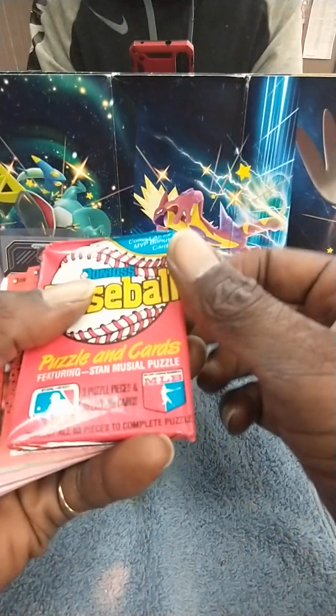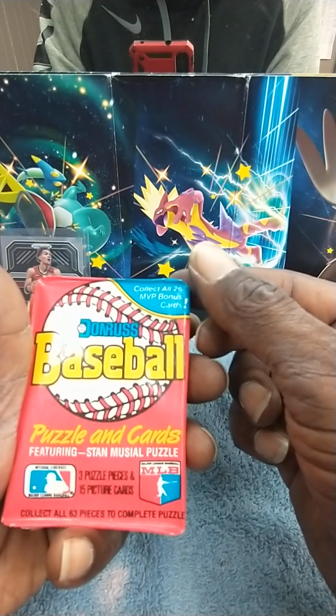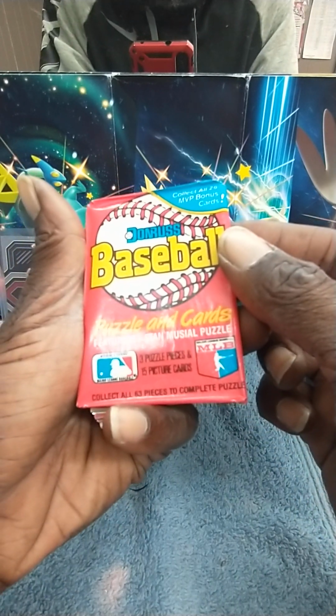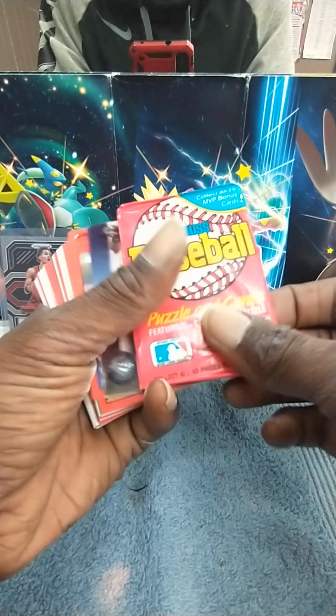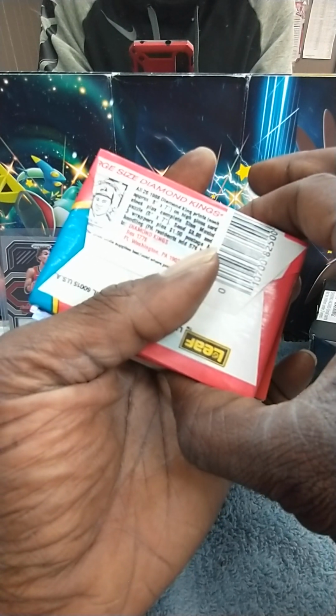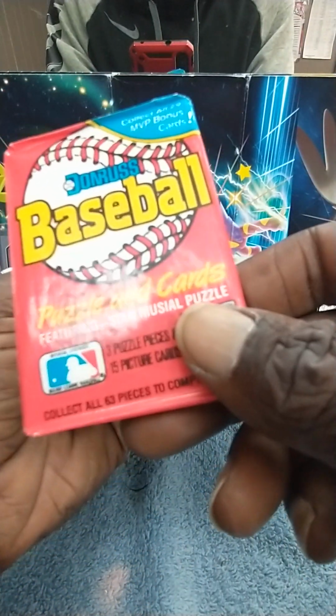All right, we gotta collect all 26 MVP bonus cards, Donruss baseball. What year? All 26, 1988, Diamond Kings. Okay. 1988. Let's get up out of there.